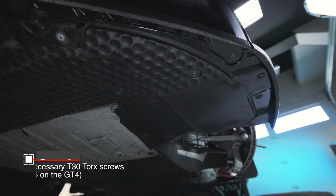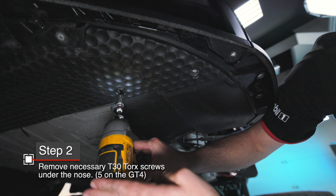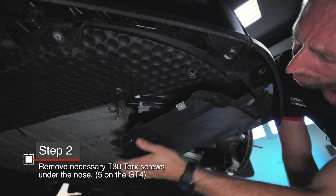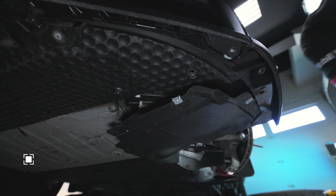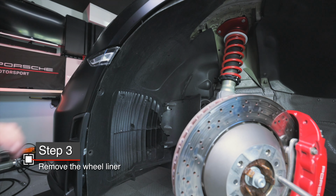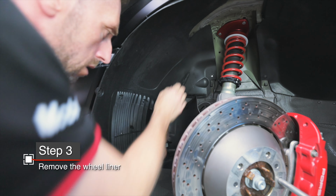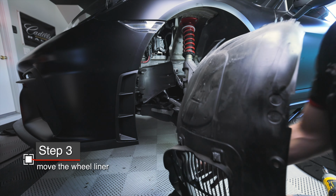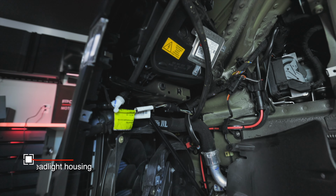The GT4 definitely has a different nose than the other models, but on my car there were 5 T30 screws underneath to remove. I even removed a couple extras for good measure. All you gotta do is take a look and make sure you get the ones that are attached to the wheel liner. I'm not gonna lie, removing the wheel liner is a little bit of a pain, a bit of a dance, pulling and stretching the plastics, getting them out of the way, and it's a little more work to get it actually back in.